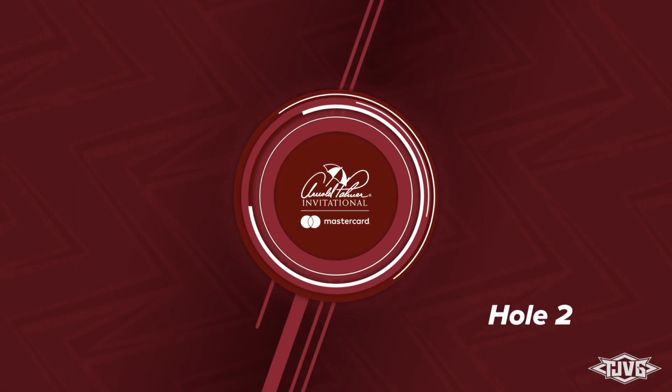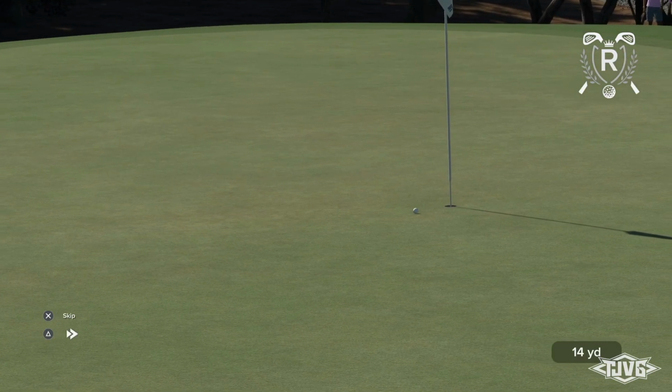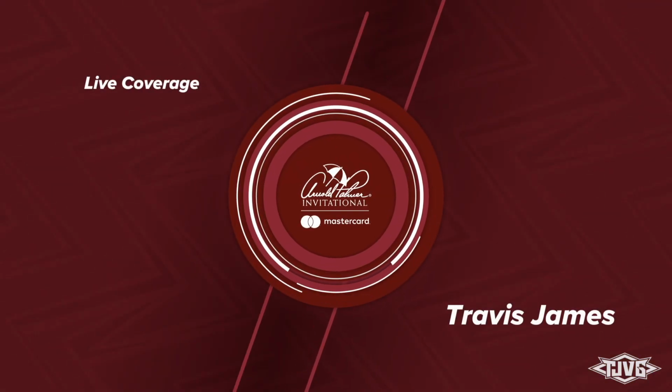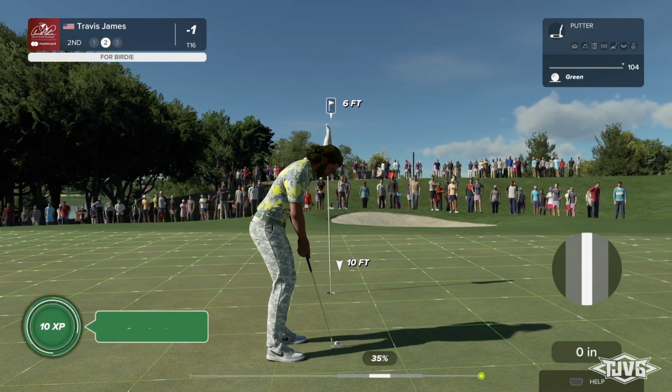And now over to Brooke Henderson's next shot. She's one stroke behind her rival in this event. Oh my, how about that for a par? And this is why you got to keep your foot on the gas at all times. These guys and girls are good.